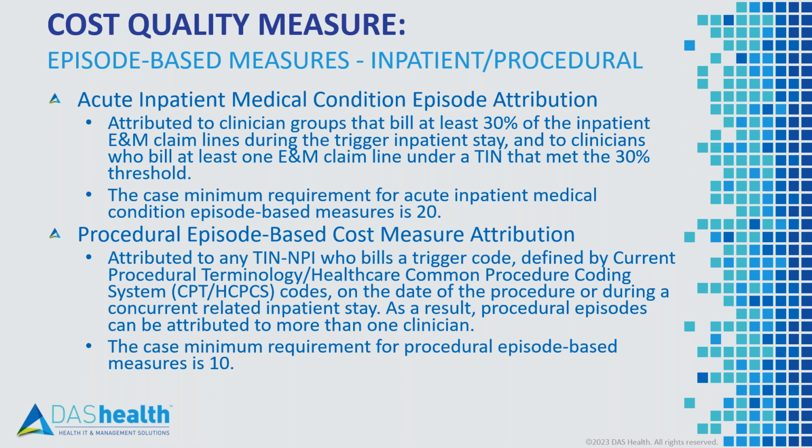Episodes are generally defined by the billing codes that trigger an episode, and they may be placed into mutually exclusive or exhaustive subgroups for meaningful comparison. Next, we attribute episodes to a clinician, and then we assign the cost to an episode and calculate total observed episode costs. And we have the exclusions.